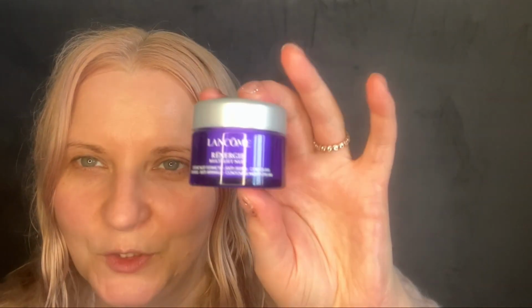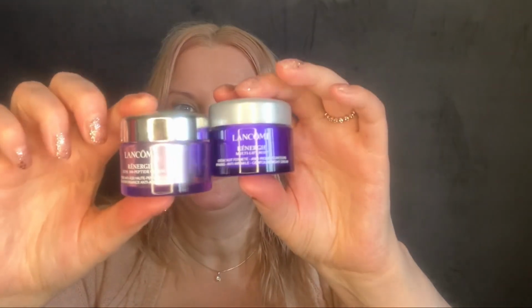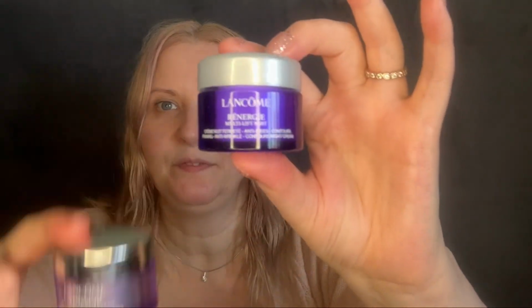So the other one, there was another cream in here, and I have just been using this one. I wonder if this one's for the night or the day. Let's have a look. Oh, this is for night, and I've just used my nighttime one up, and I enjoyed using that. I'm glad I didn't put that on then, because this one's for the day. And they're both the same size. This is 15 ml. And this is the Lancome Renergy Multi-Lift Nuit. And it says Firming Anti-Wrinkle Contours Night Cream.